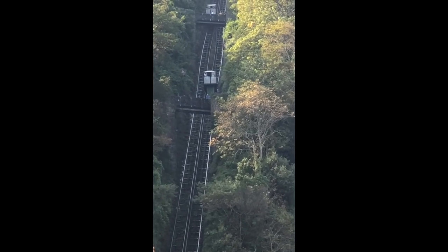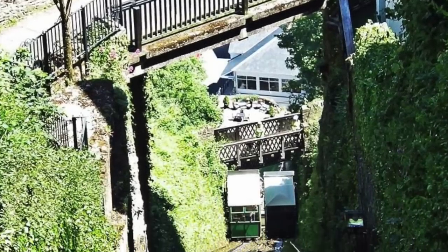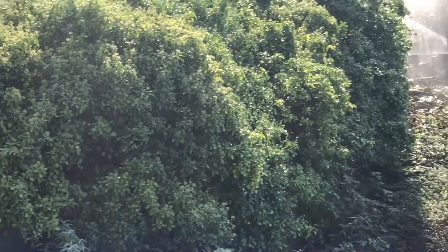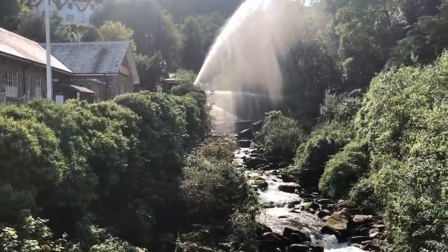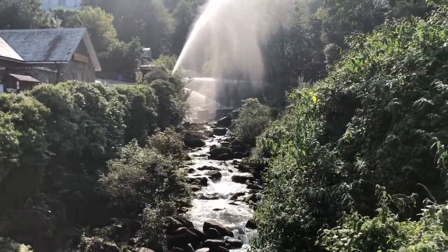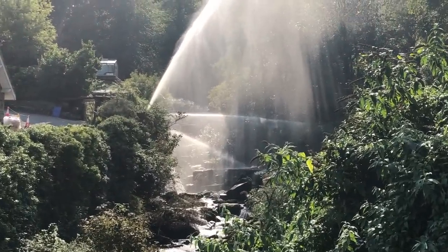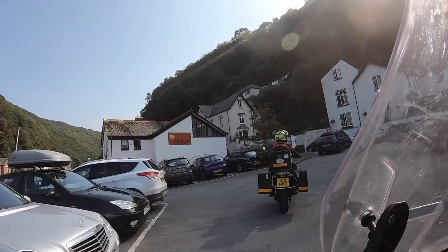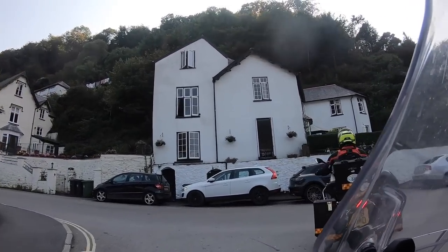The famous Lynton and Lynmouth funicular Cliff Railway opened in 1890 and is the highest and steepest totally water-powered railway in the world. Lynmouth was a lovely little place and we'll definitely go back there and visit again. But right now, it was time to head off to our final stop, which is the Blue Bull Inn in Shaftesbury, only a short ride away.